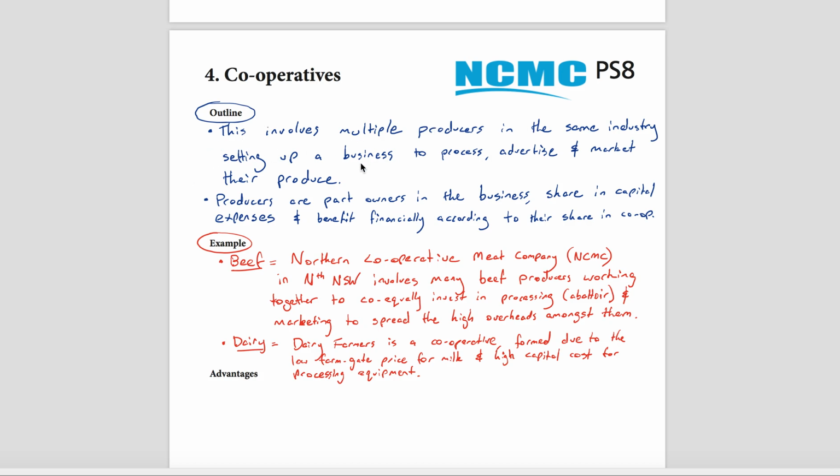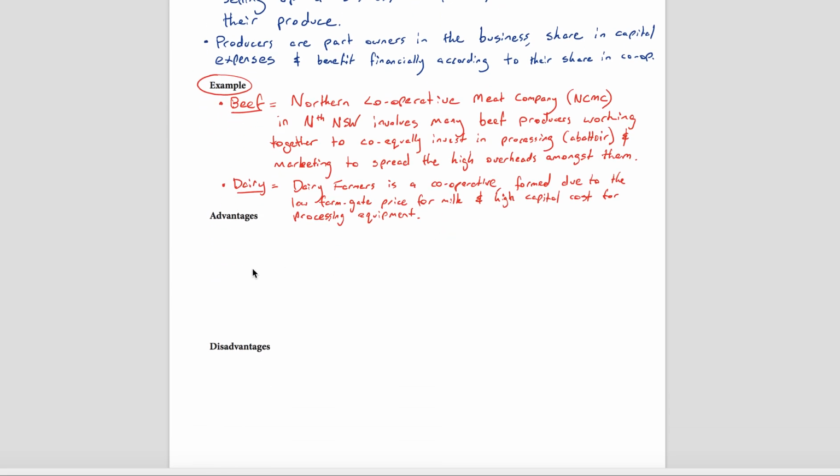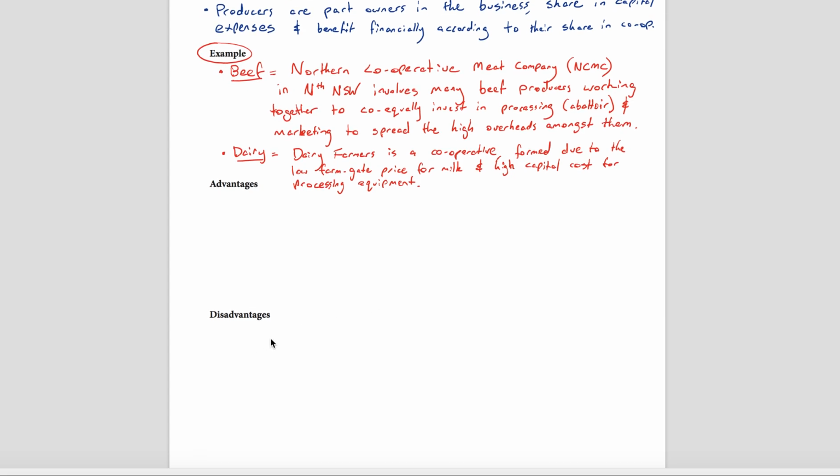And so it involves multiple producers in the same industry setting up a business to process, advertise, and market their produce. And it helps them compete against really large businesses, such as really large dairy businesses or other beef producers that are really large. It helps small producers compete against bigger ones. And so the producers are part owners in the business and they share in the capital expenditure. So advantages, as I've already said, is that they can compete. Smaller beef producers can compete against really large businesses, and they can then afford to buy things that are expensive, such as processing equipment, abattoirs, spend money on TV ads, etc. Disadvantages are they're going to not have a say as much as if they were doing it themselves.